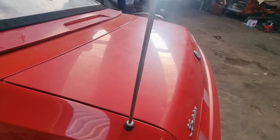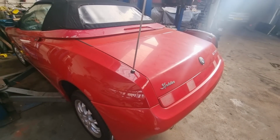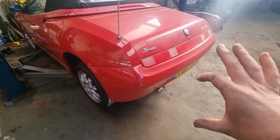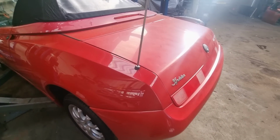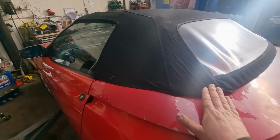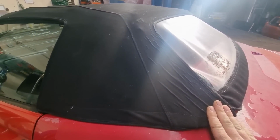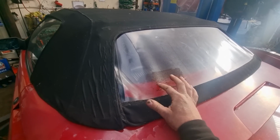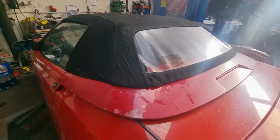I couldn't really tell that outside, but now it's in the workshop, it has faded. The rear boot lid is fading also, so there are two panels I hadn't considered that would be fading. The hood itself has some crinkling here. That normally happens with age. There's no holes on the felt material itself. The rear screen is a little bit cloudy. Somebody's put a badge on there at some point, a sticker, which has now been taken off.